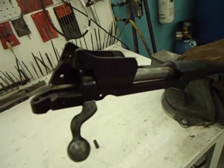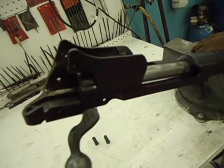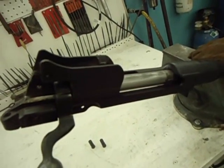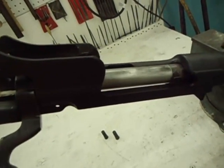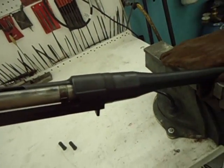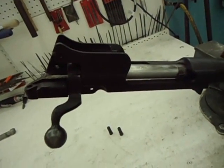All right, so I mentioned earlier about headspace. When I got to checking this bore and the condition of the barrel, the first thing I noticed was that the bore was really nice and bright and clean. It's got a really beautiful, bright, shiny bore. So that was kind of encouraging. But then I put my headspace gauges in.